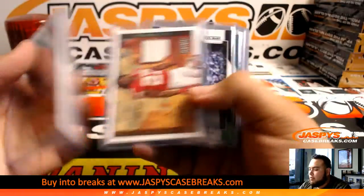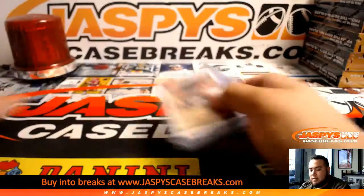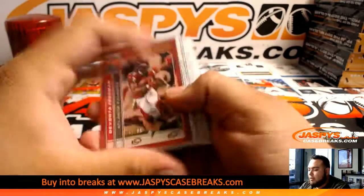So, nice hits right here. Deshaun Watson autograph. Pretty solid stuff. And of course, some numbered cards to go along with it.